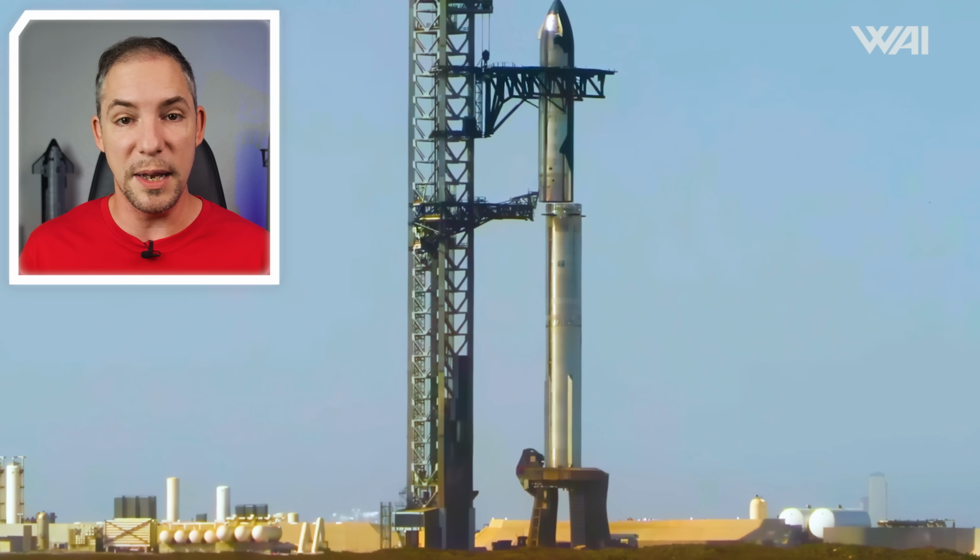Starship updates. We are racing towards Flight 9. It's just a few days until the targeted no earlier than May 21st that we've seen according to the newest Coast Guard hazard notice. Everything seemed to be in constant motion these last few days, with critical testing and also critical infrastructure being moved into place.